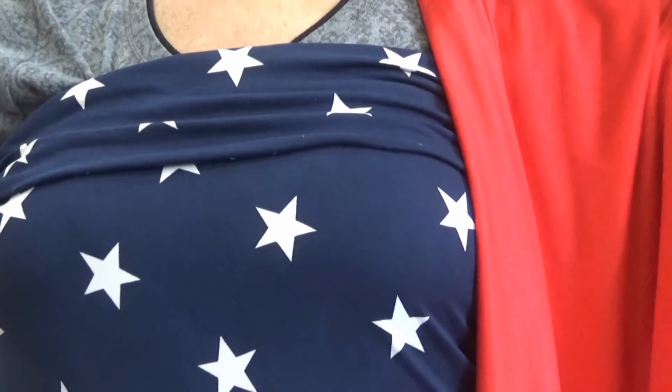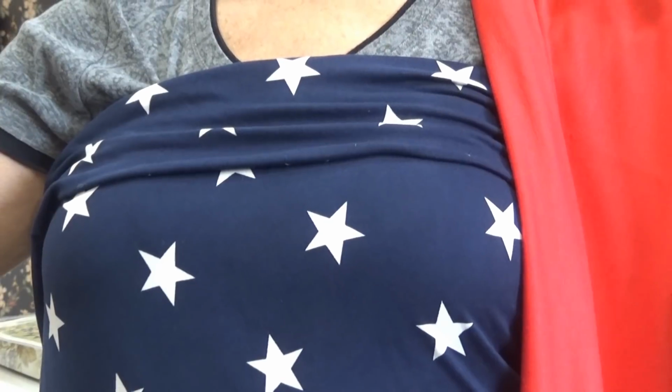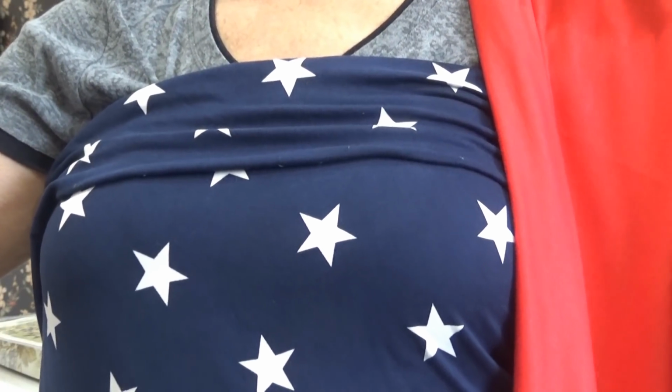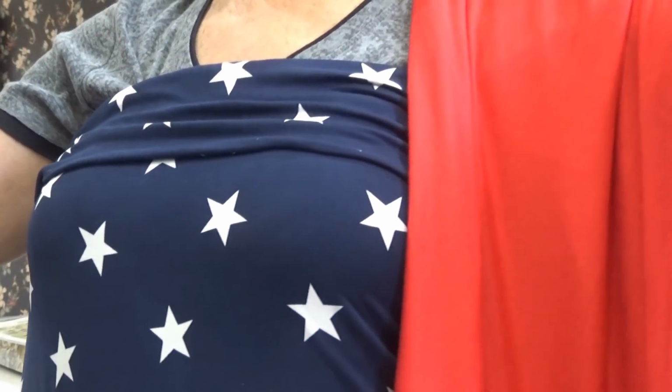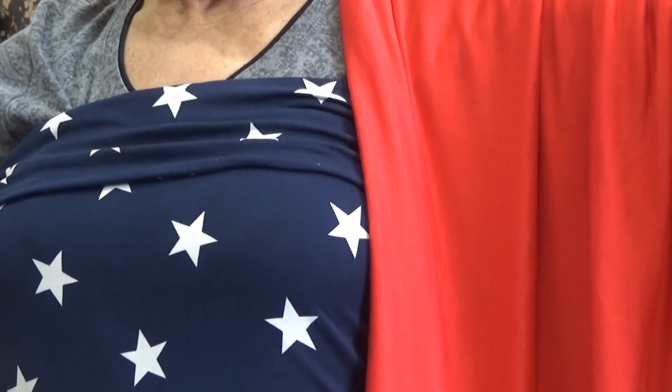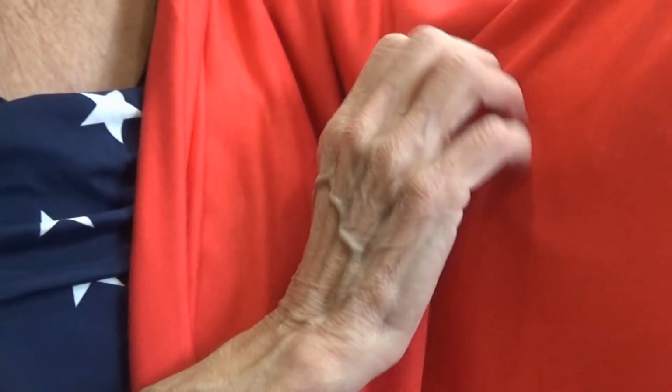This one is called C0580. Proudly Yet Wave Bundle. 2 yards navy star double brush poly and 2 yards red French terry. Oh, this is the French terry. Can you see that really, really close? It's just beautiful. And I guess this side of it's kind of the terry side.